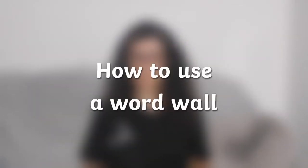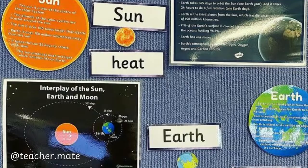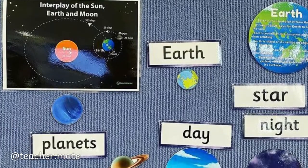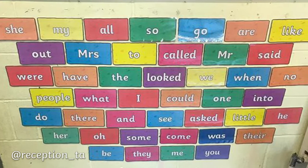How to use a word wall. What kind of activities, you may ask? There's so much you can do with a word wall. Try using the words for spelling activities. For example, working the words into conversation and then asking children to spell the words before checking to see if they were correct.